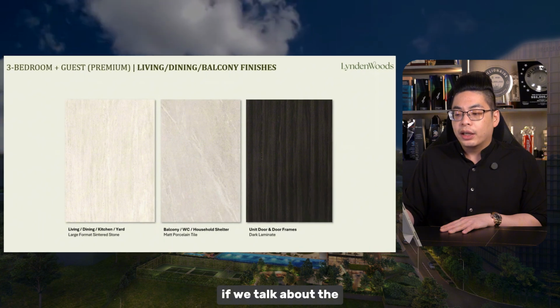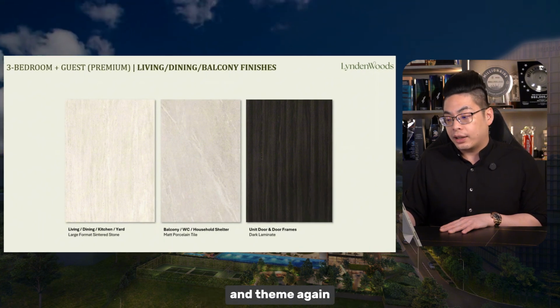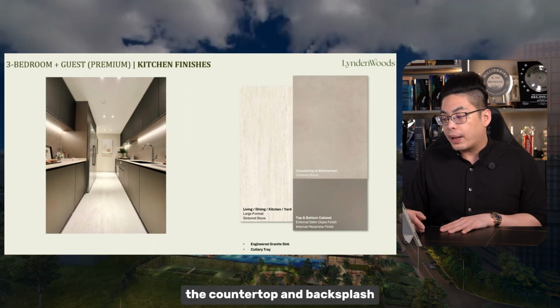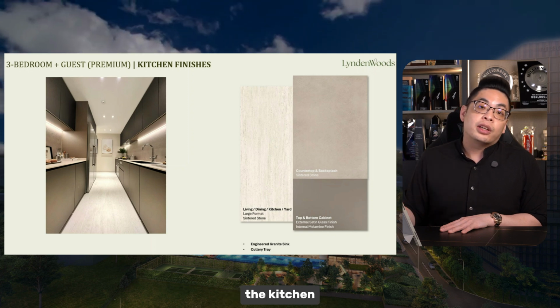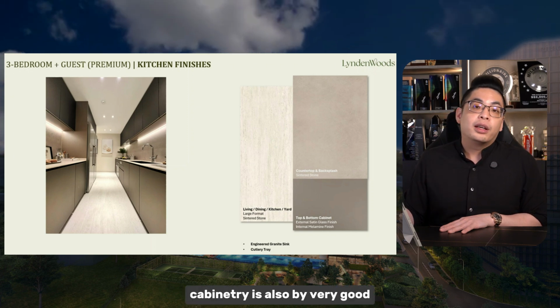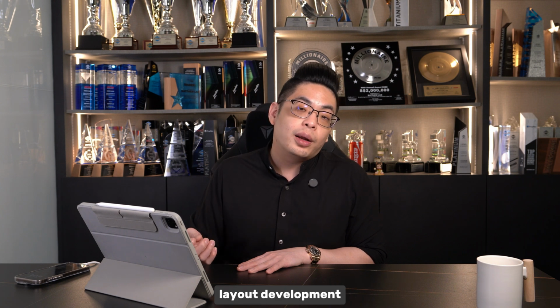If we talk about the 3-bedroom finishes, they also follow a similar type of finishing and theme. Again, the countertop and backsplash are all by sintered stone, and the rest of all the kitchen cabinetry is also by very good timber wood finishing. All in all, you are getting a very good layout development, very good quality by a renowned developer.